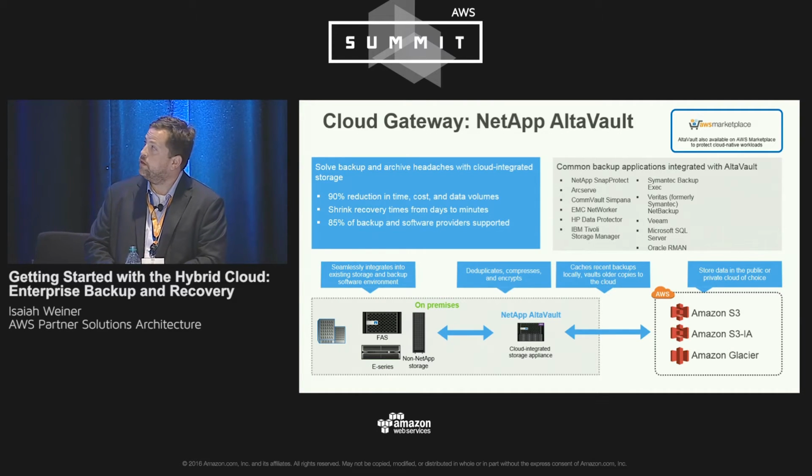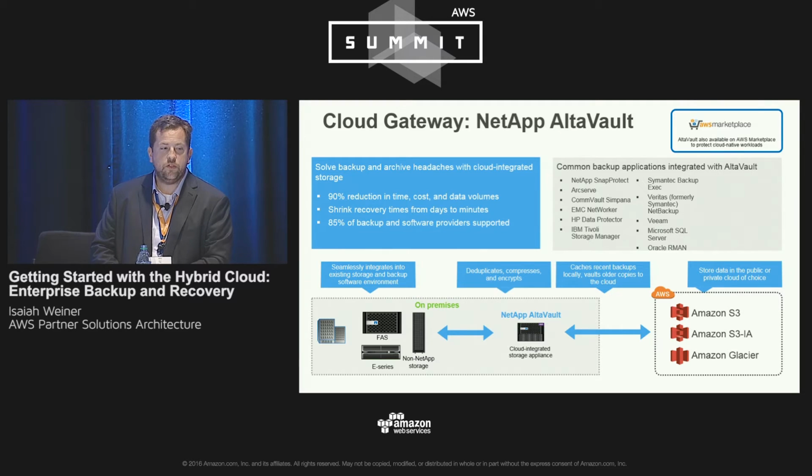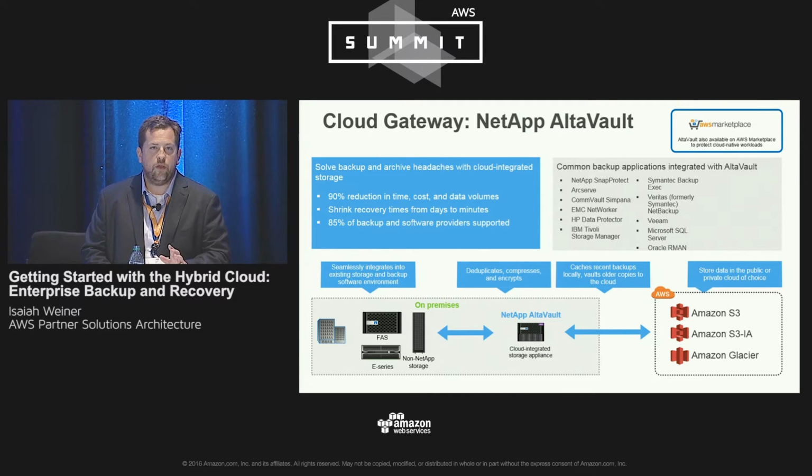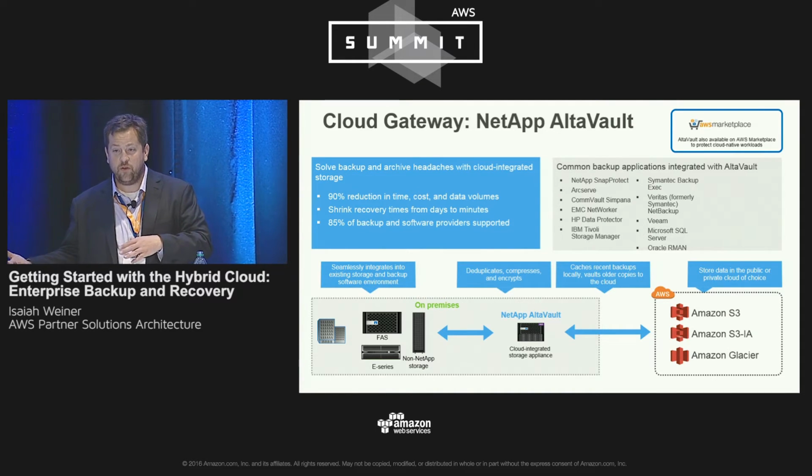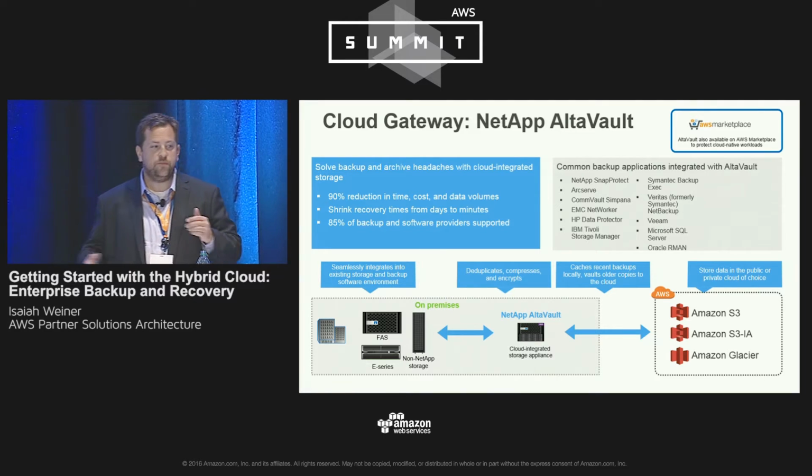Another cloud gateway product is the NetApp AltaVault. This is the only partner cloud gateway product that we're going to talk about today. There's more, but I'd like to focus on this one because I think that AWS Storage Gateway is at one end of the spectrum for people who are interested in very, very cost-effective, great set of entry-level features. And then AltaVault's at the other end of the spectrum. It's a bit more expensive, but it has a lot more features.